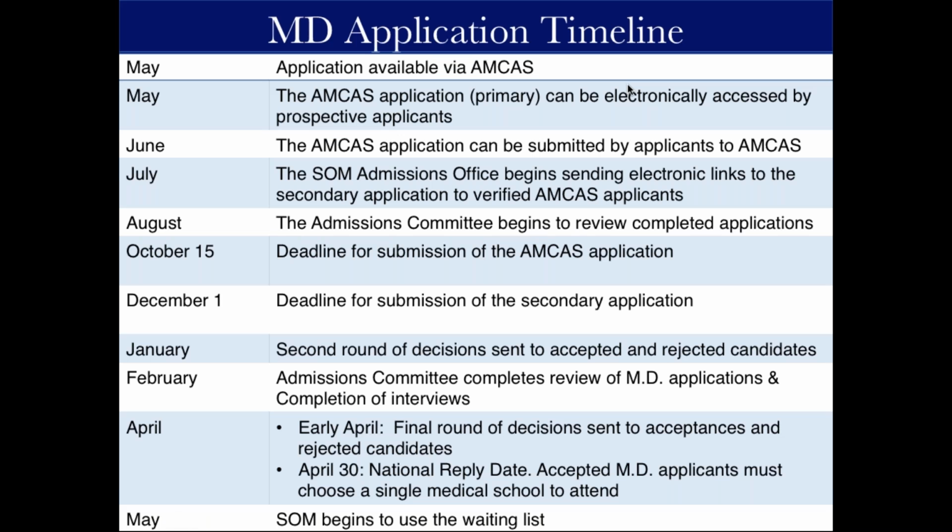Here's a more thorough timeline of the MD process. In May, as we mentioned prior, the application becomes available via AMCAS. In June, this AMCAS application is available for submission. In July, the School of Medicine Admissions Office begins sending electronic links to invite you to complete their secondary application if you are a verified AMCAS applicant. In August, the committees begin to review the completed applications. October 15th marks the deadline for submission of the primary application. December 1st is the deadline for submission of the secondary application.